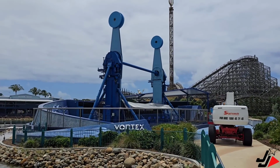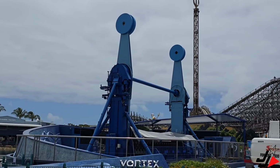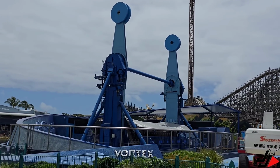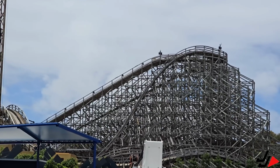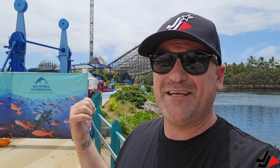Alright, so currently the Vortex ride here is down on maintenance. That actually reopens again on the 14th of December for the Vortex. And currently also the Leviathan roller coaster is down on maintenance. That reopens on the 7th of December. And because these are on maintenance, you can't actually walk through Atlantis through to Nickelodeon Land or anything currently until the Vortex reopens again on the 14th of December.